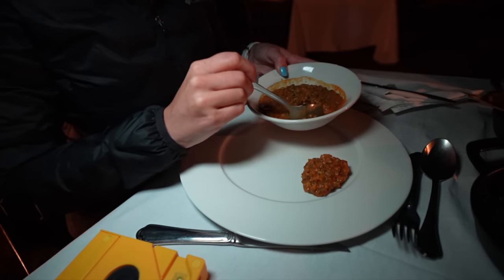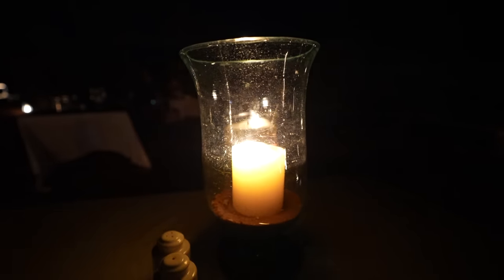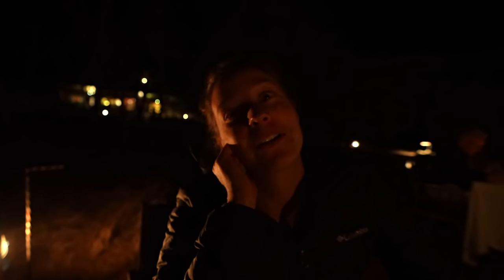So for supper, we're having chicken tikka and dengu, some salad, potatoes, vegetables. We have some samosa and chapatis. So Dave being Dave, when we showed up and they're like, do you have any dietary requirements? He's like, no. He's like, actually I do. I must have chapatis at one time while I'm here. So guess what they brought out for supper? Chapatis.